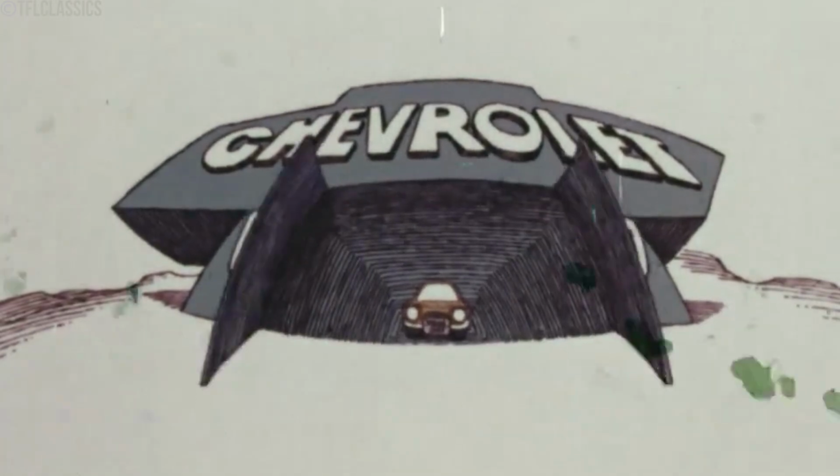Coming September 10th, the little car that does everything well.